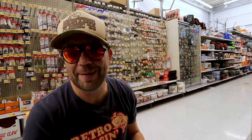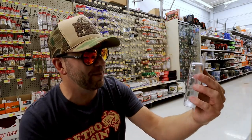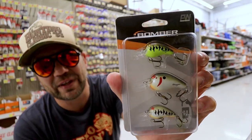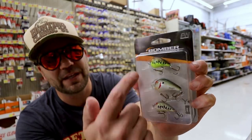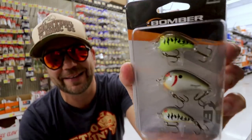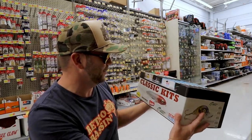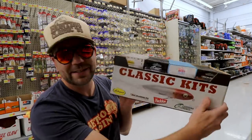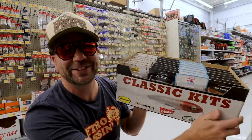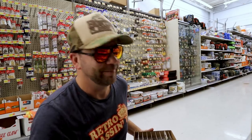Super awesome though. Look at that. The old school Rebel kit. And the last kit in here looks like a bomber kit. I see three little bomber A's. These two look smaller than the big guy. Looks like a chartreuse bass, a baby bass, and sort of a white shad pattern. I'll have to do a price check on these. I've got a feeling these kits are somewhere around 10 bucks a piece. And what's so crazy is this thing looks brand new. Like, who knows how long this has been sitting on the shelf, but not a one has been taken before today.